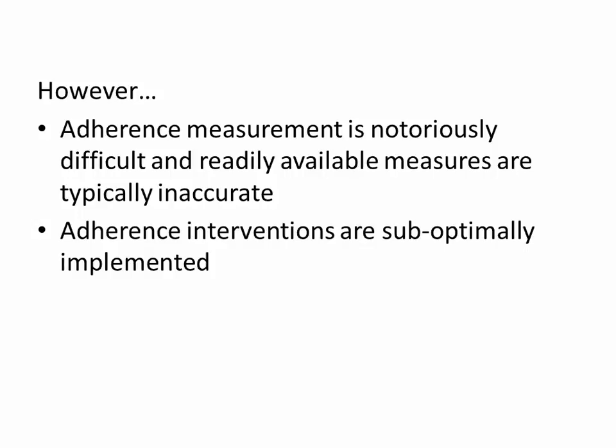So it's an important relationship, but adherence is really, really hard. Right? It's messy. It's hard to measure. We don't really understand it. And then we don't know when to intervene because we don't understand that. And our interventions have really been suboptimally implemented and studied because of the challenges of people. Behavior is messy.